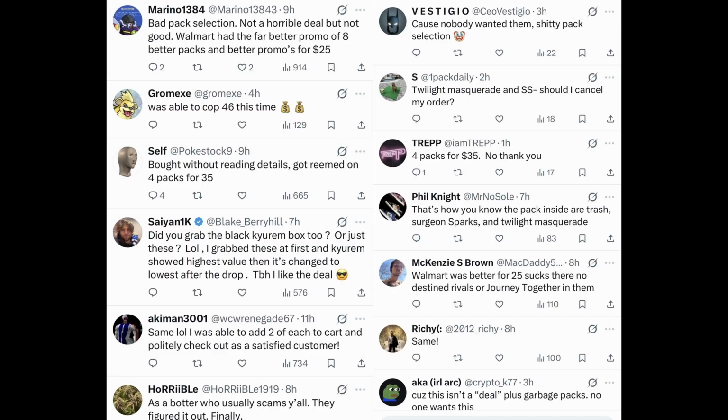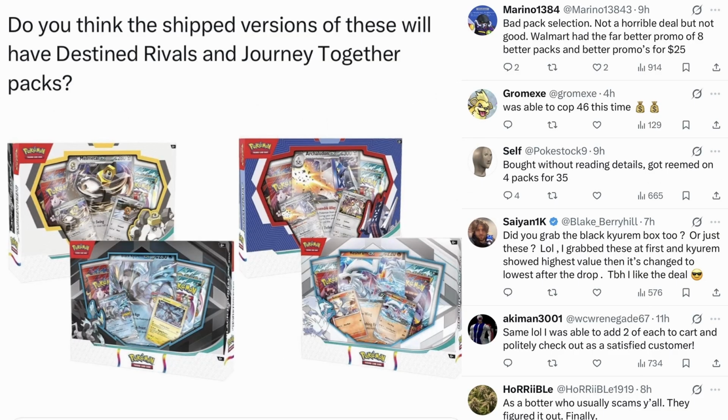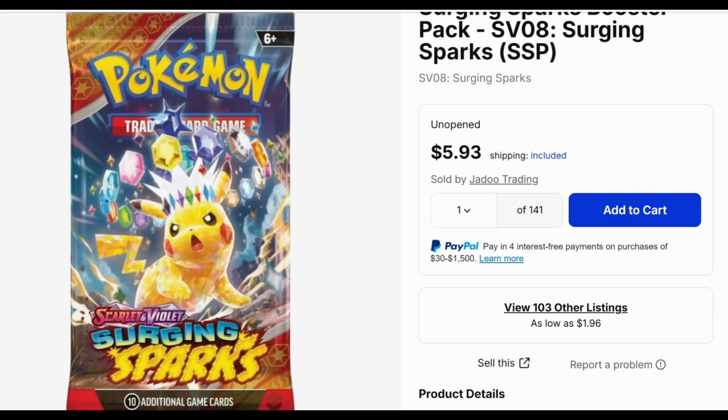Walmart was better for 25. Sucks there are no Destined Rivals or Journey Together. And do you think the ship versions of these will have Destined Rivals and Journey Together packs? That's the big question, because the online one had the picture of it. I imagine that we won't be getting it, but I'll be excited if we do, because I did order it online. So other people over here are like, maybe we can just return it, and other people are like, yeah, good luck on trying to get these returned if you do buy them from the online, since you can't actually return packs.